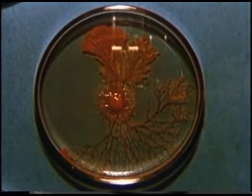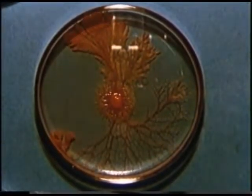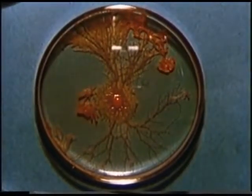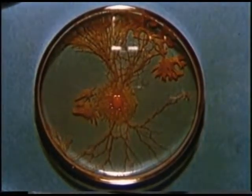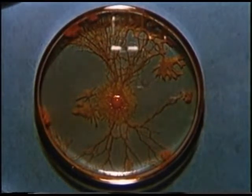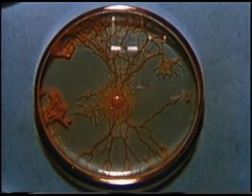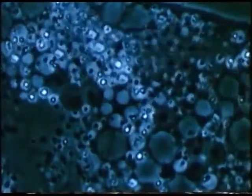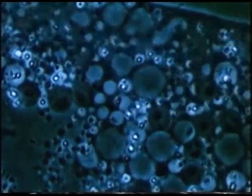Normally, the spores are carried by the wind to other locations, but here in the laboratory, Physarum polycephalum will just keep on growing in one location. Here is a microscopic picture showing streaming of the protoplasm.